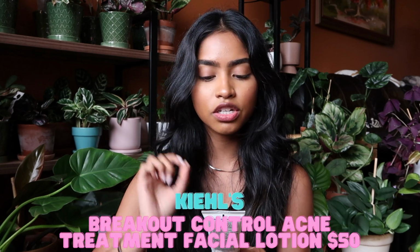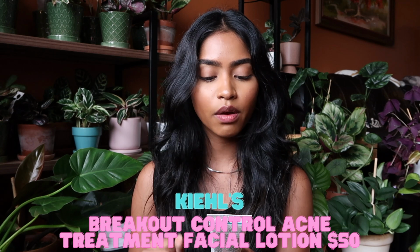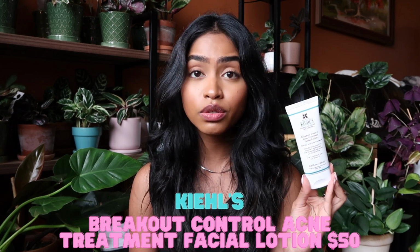Next skincare product I have is the Kiehl's Dermatologist Solutions Breakout Control Acne Treatment Facial Lotion. This has salicylic acid in it again, and it also has vitamin B3. This has been something that I've been using to, again, treat and clear my skin. I hate things that make me feel greasy or oily or anything like that. This does not do that.